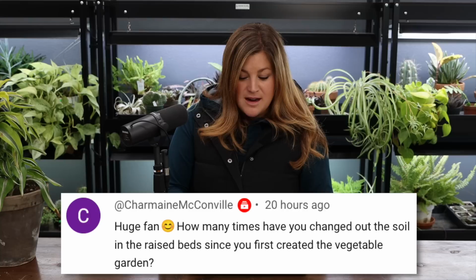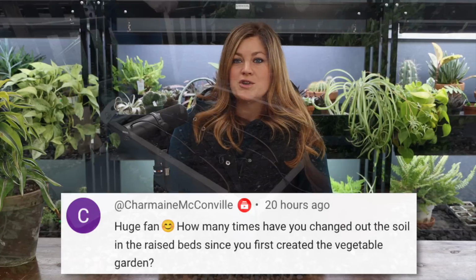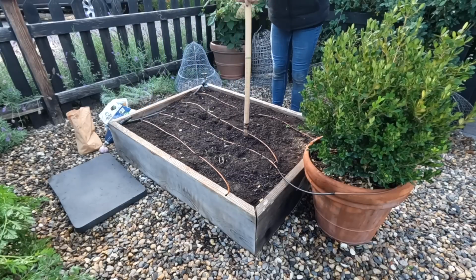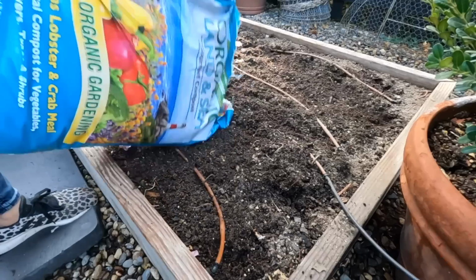Charmaine said, how many times have you changed out the soil in the raised bed since you first created the vegetable garden? Never. I started with a premium garden raised bed mix that we got locally. And then every time I swap out crops, I do the Biotone starter fertilizer and Land and Sea compost, so they're always getting recharged before each new crop goes in. Sometimes I have to scrape some off the top, like I had that one garlic bed this last year. I had a hard time, because I was having to supplement water it a little bit because the watering system was all plugged up, and the water would want to run because I just had the soil too mounded up in there.